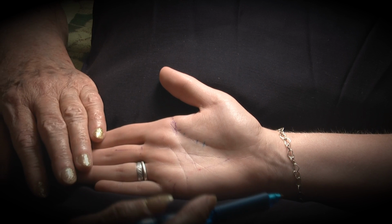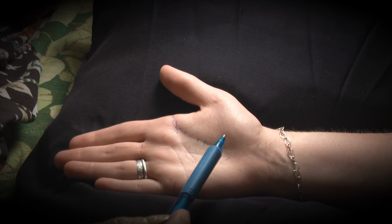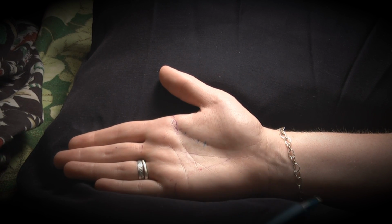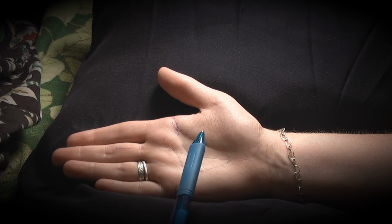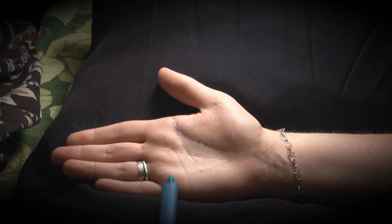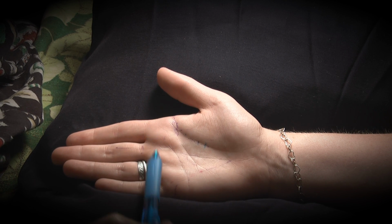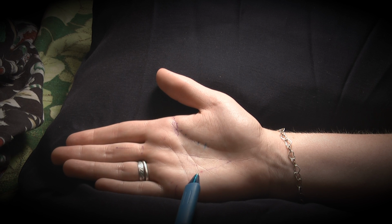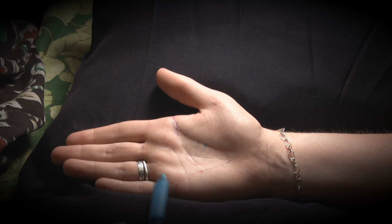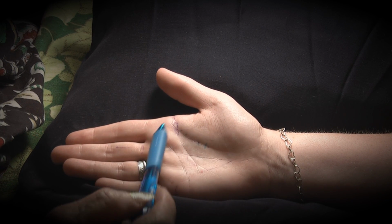Now, let's do the shape of the hands. The shape of the palm is important because it's going to tell you about your talents also. So, square hands are kind of athletic. You've got a little bit of an athletic sign up here, but not totally. But a round hand is artistic. Look how round that palm is.